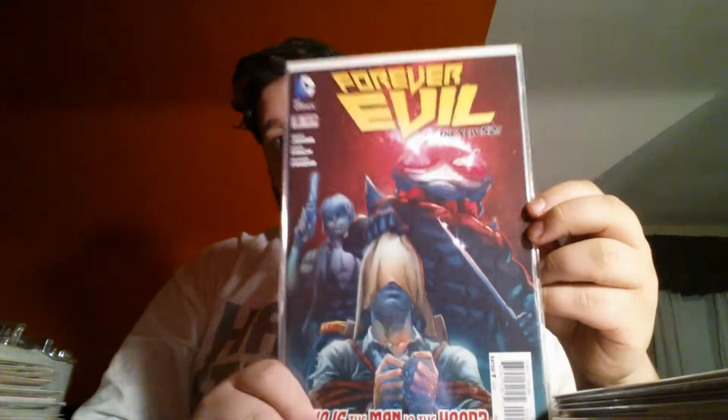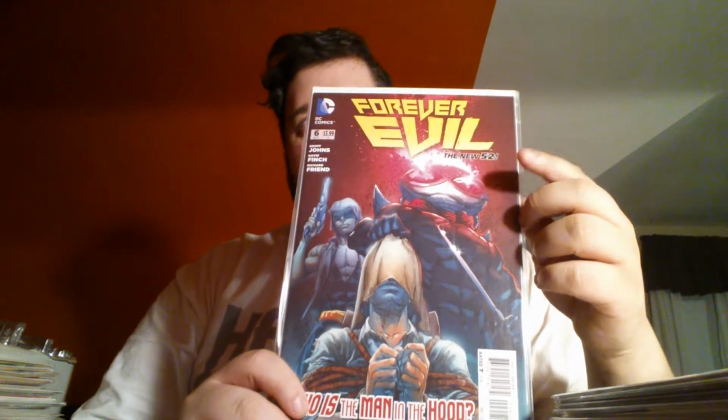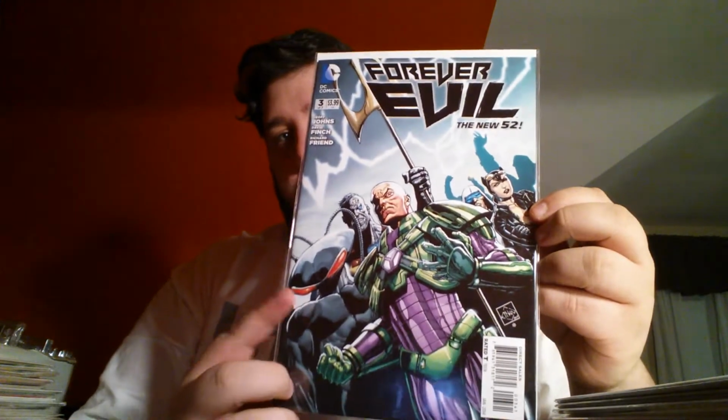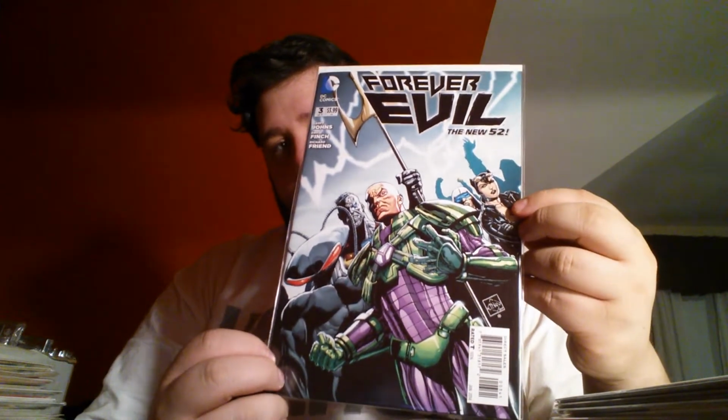Next up, one of my favorite story arcs of the year from DC, and probably the best issue of the series. This is Forever Evil number 6 with Black Manta. This is Black Manta, one of Aquaman's villains. He's one of my favorites, and Captain Cold. I believe his name is Captain Cold. I gotta reread that. Another one from Forever Evil number 3, with Black Manta, Bizarro, Lex Luthor, Catwoman, and Captain Cold again.